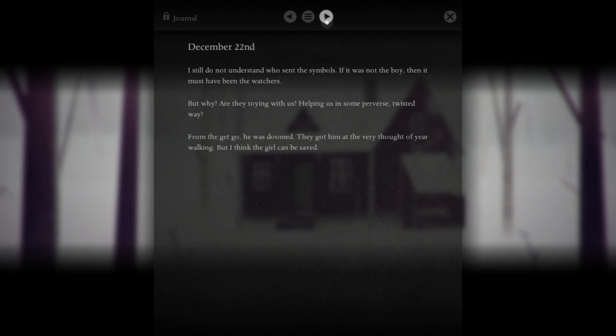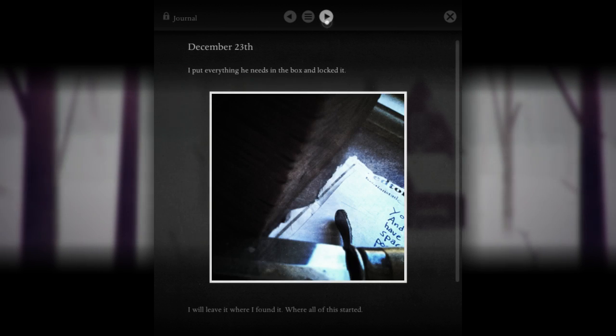It's hard to say, but it seems specifically that Theodore was being given these icons, these symbols, to open the box. And maybe in some way it's hopefully maybe to rectify whatever was wrong with Daniel's year walk.